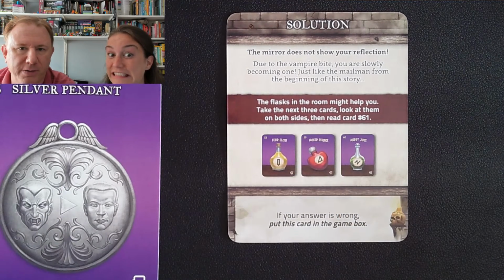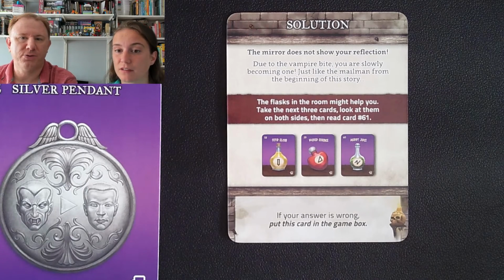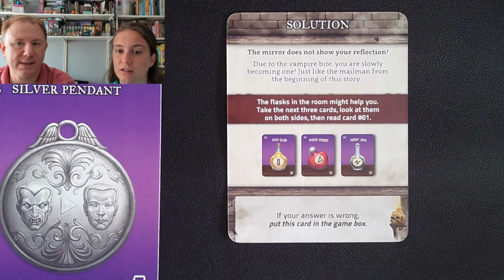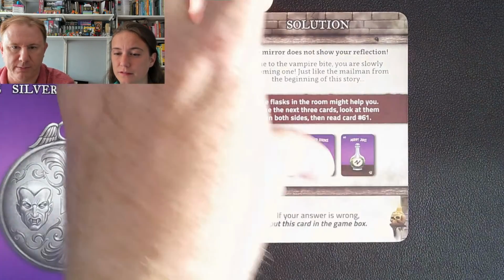The mirror does not show your reflection. Due to the vampire bite, you're slowly becoming one. I know. I said, are we vampires now? You did, didn't you? Just like the mailman from the beginning of this story. Oh, dear. Ah, you see how it works. The flasks in the room might help you. Take the next three cards, look at them on both sides, then read card 61. Okay, let's do that. Right. Well done.